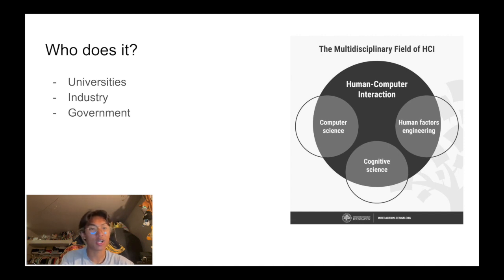Companies that develop software or hardware products often employ HCI researchers to help design and test their products. Additionally, government agencies may fund HCI research related to areas such as public health, education, or national security.